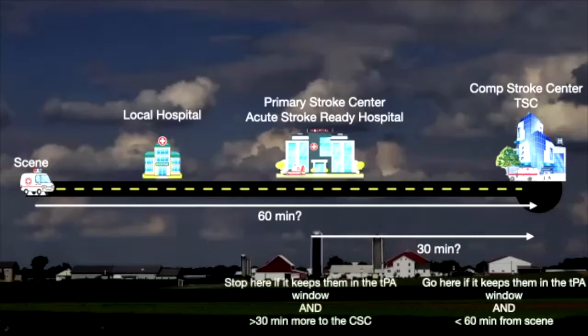What does that mean? Basically, it's probably better to get to the closer place a little bit faster and start getting them some lytics so that you start getting blood flow back to their head, theoretically, hopefully. So if it's more than 30 minutes to the comprehensive stroke center, you can take them to a primary stroke center. The time when you would really only stop at a local hospital is if it keeps you within the TPA window. Not ideal if that's the case. So if you've got 40 minutes left in this person's time, then maybe you need to stop at a local hospital and they'll transfer them from there.